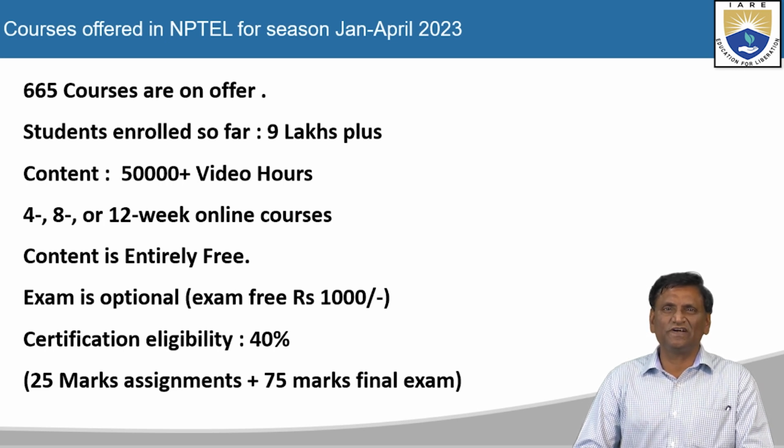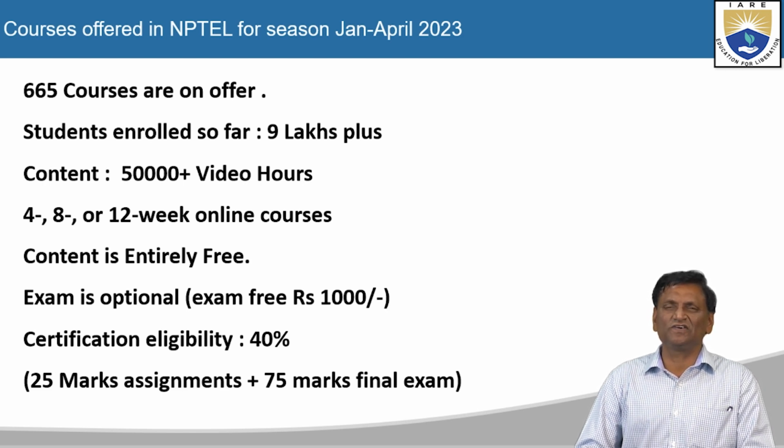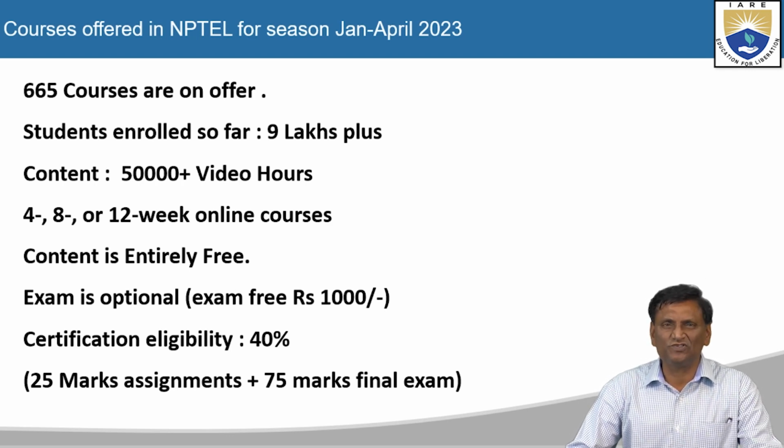These courses are divided into three categories: a 4-week course, an 8-week course, and a 12-week course. A 4-week course gets 1 credit, an 8-week course gets 2 credits, and a 12-week course gets 3 credits. Registering, accessing the content, and learning is absolutely free for students and faculty.